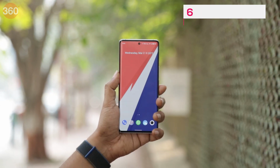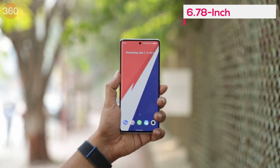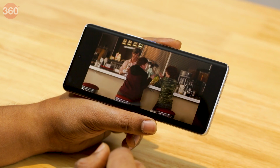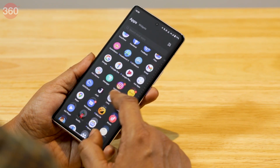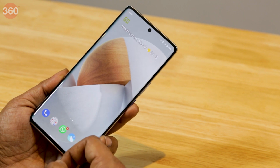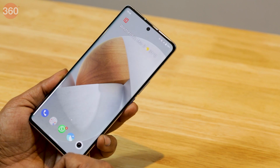The iQoo 9 Pro features a 120Hz 6.78-inch curved edge AMOLED display with a 1440 by 3200 pixel 2K plus resolution. Text and images appeared quite sharp. It is an LTPO panel, which means it can regulate a refresh rate down to 10Hz when required, which in theory should allow for better battery life.